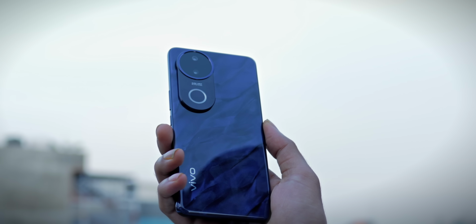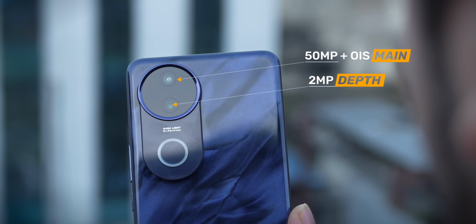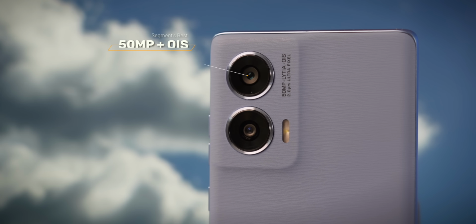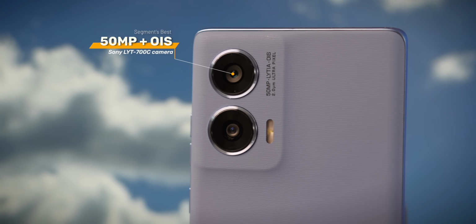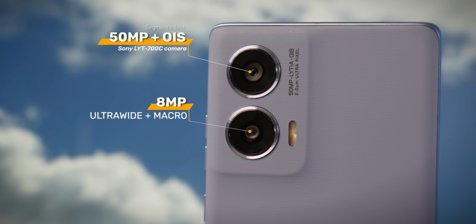And coming to the thing which most of you have been waiting for, and we kept it for the last, cameras. Now in the design section, I said that this camera island seems illogical because it comes with a Sony IMX882 main camera with OIS and a 2 megapixel depth sensor. And it's 2025, either give one camera or two cameras. Don't put depth, macro and all of that. The G96 here at least comes with two functional cameras. You get a 50 megapixel Sony Lytia 700C camera with f1.8 aperture and an 8 megapixel ultra wide with autofocus.